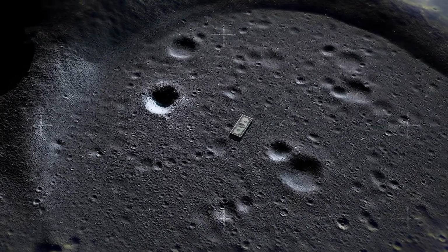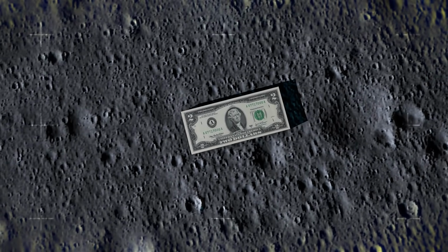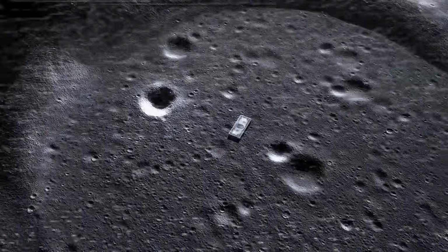But the list of odd objects on the moon doesn't end there. If you ever find yourself in need of cash, you can find it on the moon, since a stack of $2 bills was simply forgotten there. Yep, a lot of material has been collected since 1969, when humans first stepped on the moon. It's one small step for man, one giant leap for mankind.